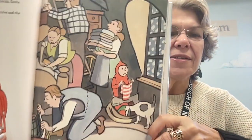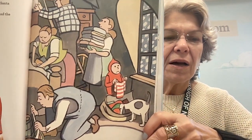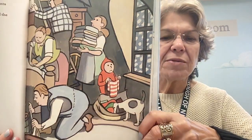And here, as they're packing, a blizzard comes outside. That means a lot of snow. You can't even go out of the house in a blizzard. The next morning, the house was buried under a huge snowdrift. The Clauses were trapped.